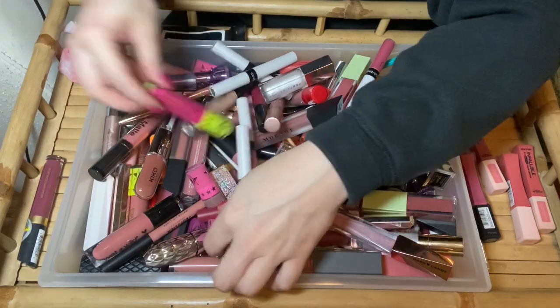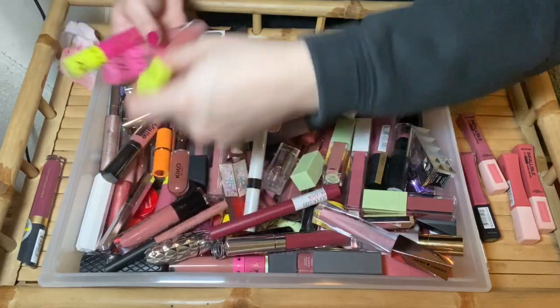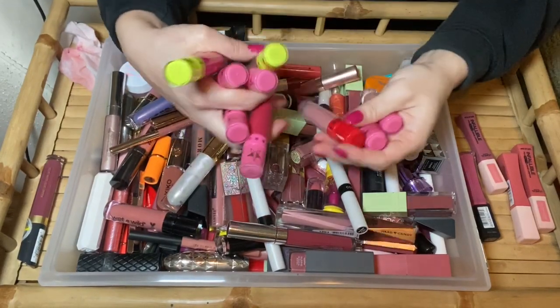Okay, let me clean up a little bit. Let me pull out all of these Jeffree Stars that I'm seeing. I have a lot. You guys, I have a lot of Jeffree Star liquid lipsticks. Okay. I know that I have more, but we'll start with this.